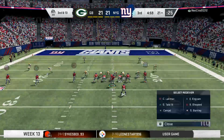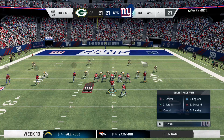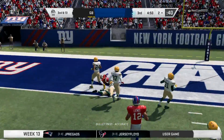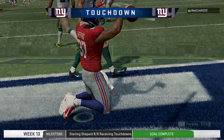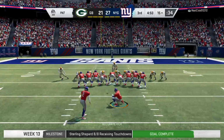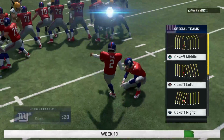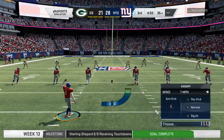The Packers bringing in an extra member of the secondary here to try for the 3rd down stop. 4 down, check, 4 down. Jones now operating from the gun. And he will take it on in for a giant touchdown. Sterling Shepard, his 2nd touchdown of the afternoon, as his guys have now moved out in front. PAT up and good by Rosas, and they will take a 7-point lead.